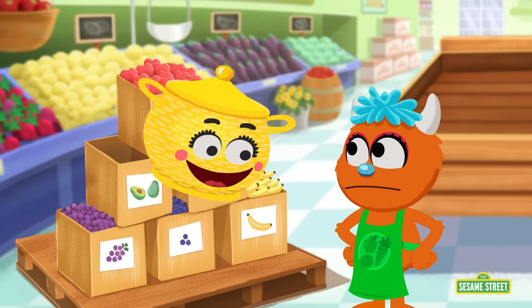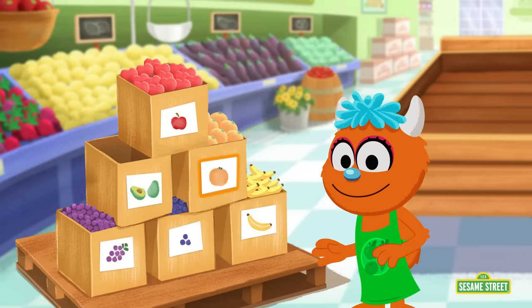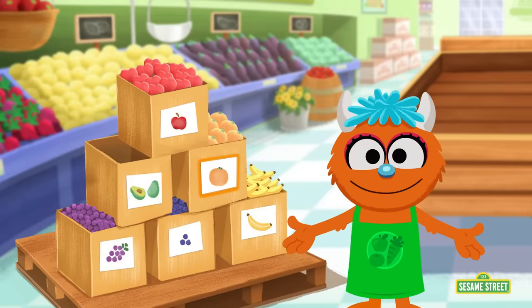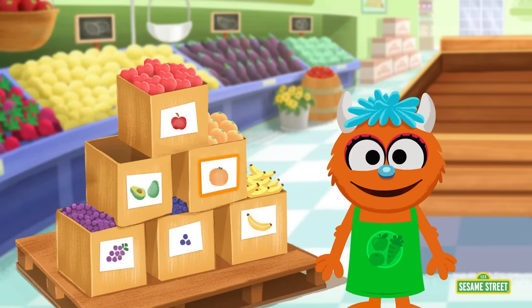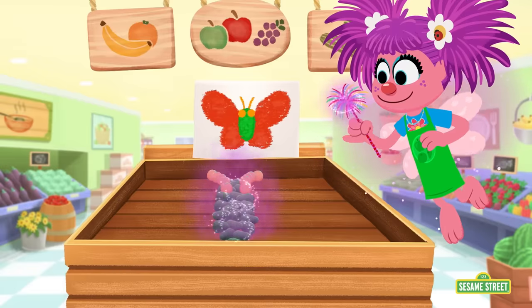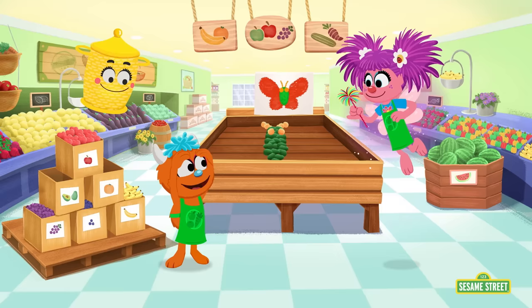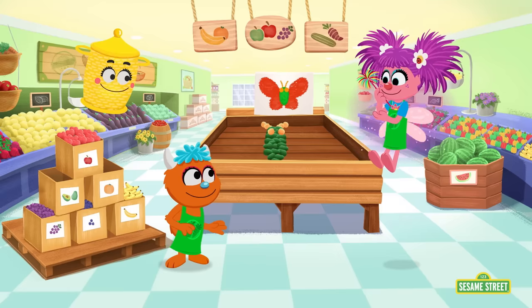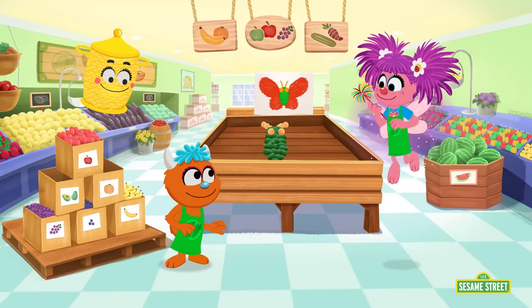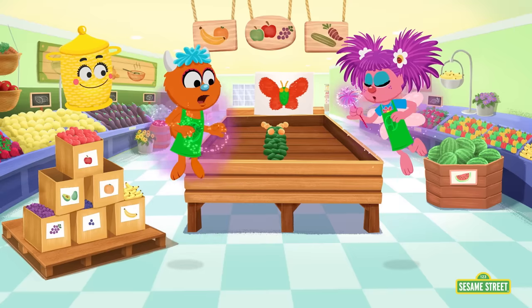The store's going to open soon. Hey, little oranges. Are oranges orange? I'm just kidding. And they're a fruit. Orange eyes and orange antenna. How does a butterfly look? Kind of like a caterpillar. Look, zippity zap.